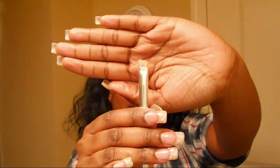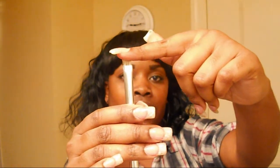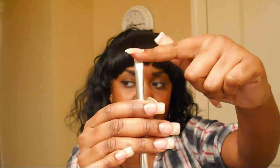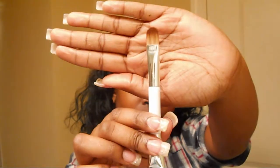Then I have a smaller eyeshadow brush, and then a liner brush as well, which is very, very stiff. This type of brush is good for shaping the eyebrows, which I'm so excited that I have, as well as my Essence of Beauty liner brush. And then I have a concealer brush and a foundation brush. And I can put it in my little baggie and go.